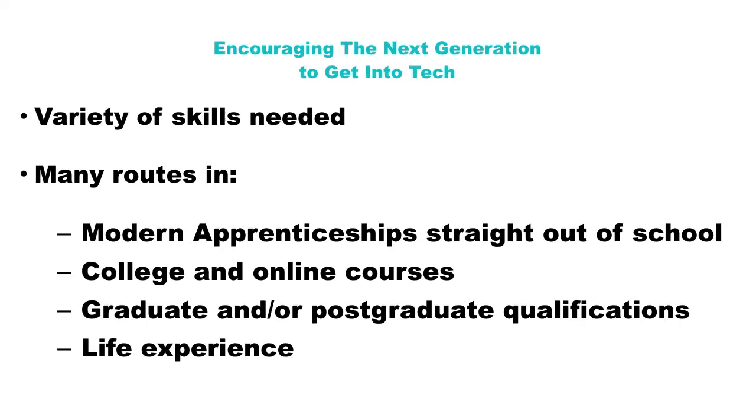So to help encourage students to consider technology, it's important to show the variety of skills needed and to discuss the number of routes in. So some students will be put off the idea of going to university and studying for graduate qualifications or even postgraduate qualifications. So make sure that students understand there are lots of ways to get into technology, that modern apprenticeships can start straight out of school and can allow students to earn a wage whilst also getting trained.